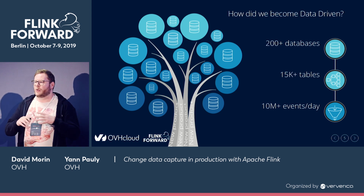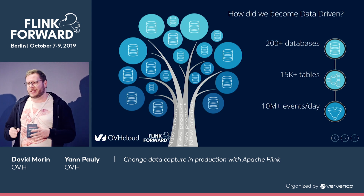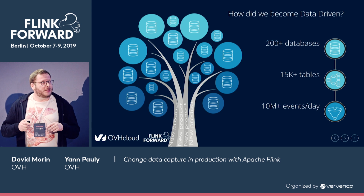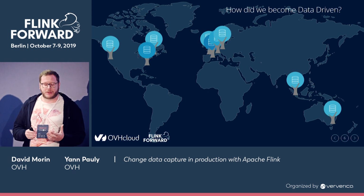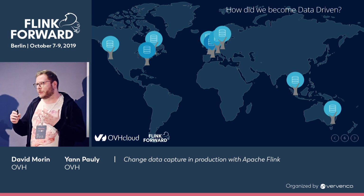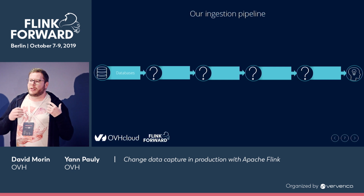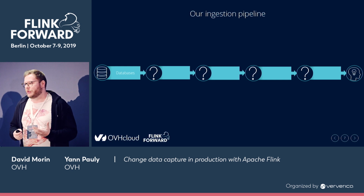So at the moment in production, to manage all our products, we have about 200 databases, which contain about 15,000 tables, and we get about 10 million events per day in all our production. These 200 databases are spread across all our data centers, of course, because they help manage products. So if one data center falls for any reason, we don't want other data centers to be impacted, and customer service in these data centers to be impacted as well. So basically, we now have a question to answer here, which is, how do we get the data from these databases, which are spread across all our data centers, to our BI team so that they can produce these KPIs?